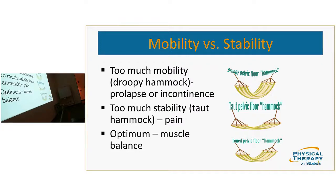So I love these pictures. I use these a lot with patients of mine. If you have your hands cupped, that's that great analogy of a hammock. And so we reference the pelvic floor hammock often. So really the two types of dysfunction, very grossly saying, the two categories that we see are pelvic floors that have too much mobility or have too much stability.